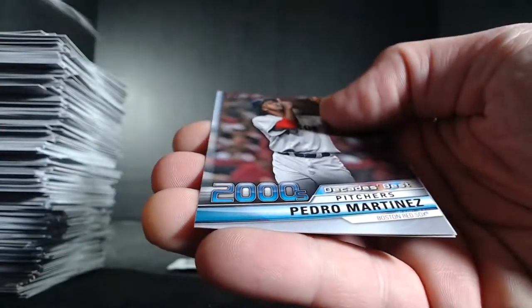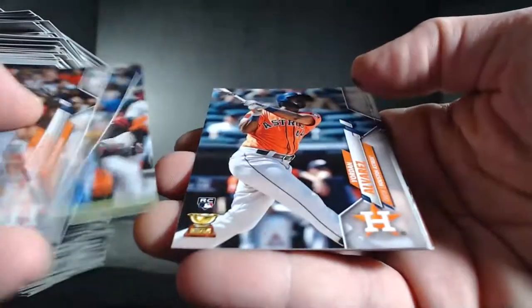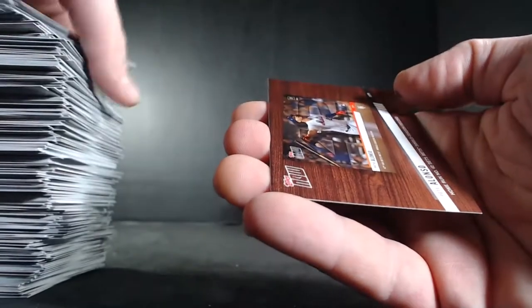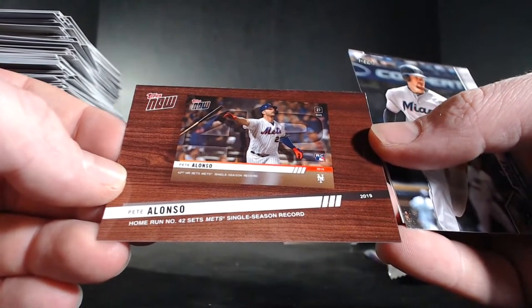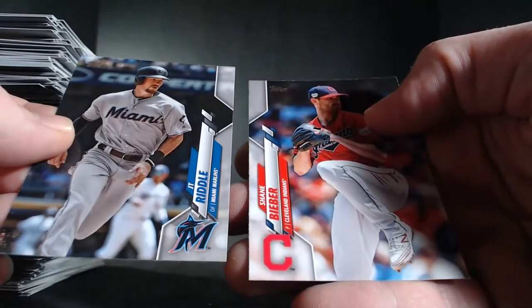Realmuto, Greinke, Rogers, Quintana, Paxton, Cease, Tavares, Strasburg, Garcia, Wade Davis, Joey Votto, 2000 Decades Best, Pedro Martinez, Red Sox, Jock Peterson, Jeff McNeil. Alex Bregman, Mr. Bang Bang Bregman, Jeremy Jeffress, Carlos Santana, there's a Yordan rookie, Rhys McGuire, Mathias rookie, Vogelbach, Ryu, Mets, Twins, Pete Alonso, Topps Now, home run number 42 sets Mets single season record. Of course, he went on to break the all-time rookie record. Bieber, Riddle.